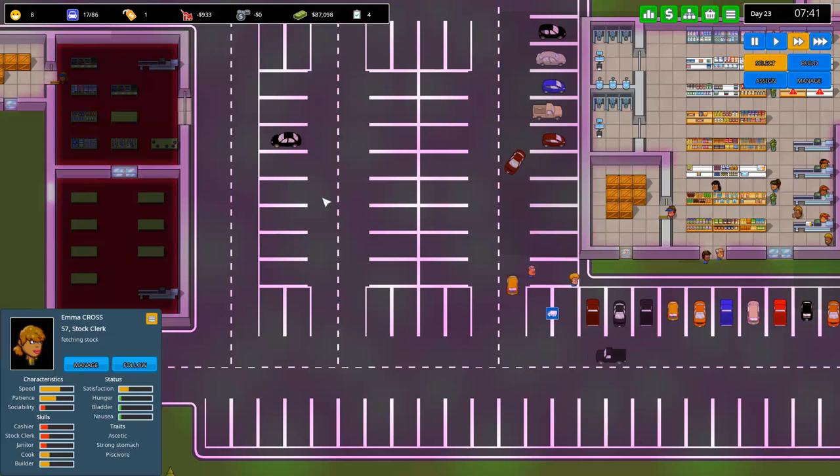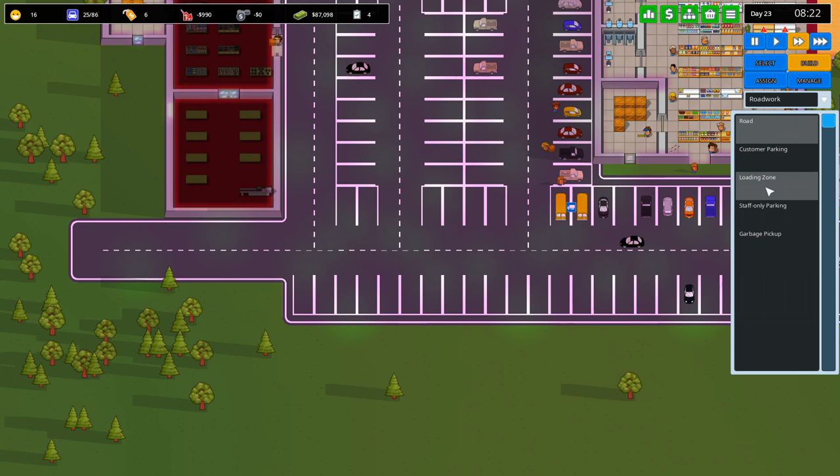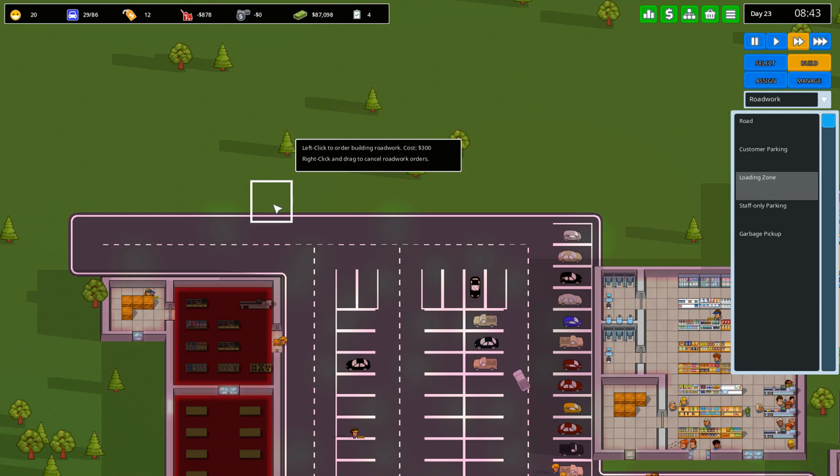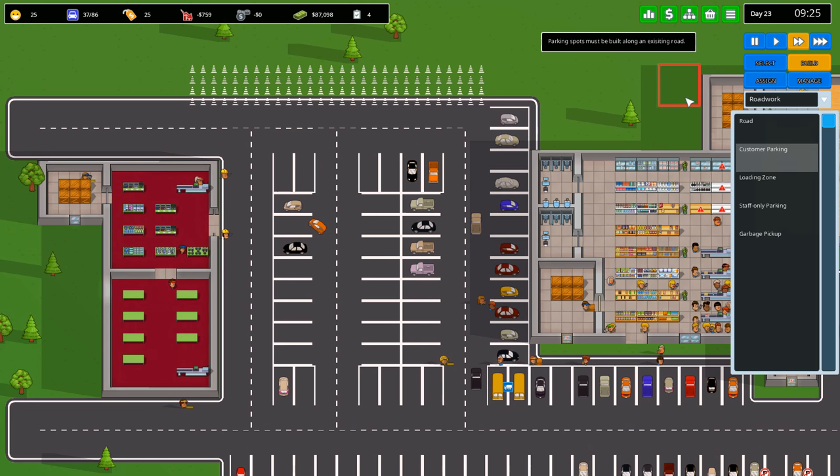So they actually do choose a good place to park as well. We probably could also do with another delivery zone over here, because at the minute, that's going from all the way over there. Let's do a closer one. Roadwork, loading zone. Yeah, let's go up there. We're going to have parking along here anyway. Oh, I see. You can't get one in the corner. That makes sense. Let's get some more parking in.